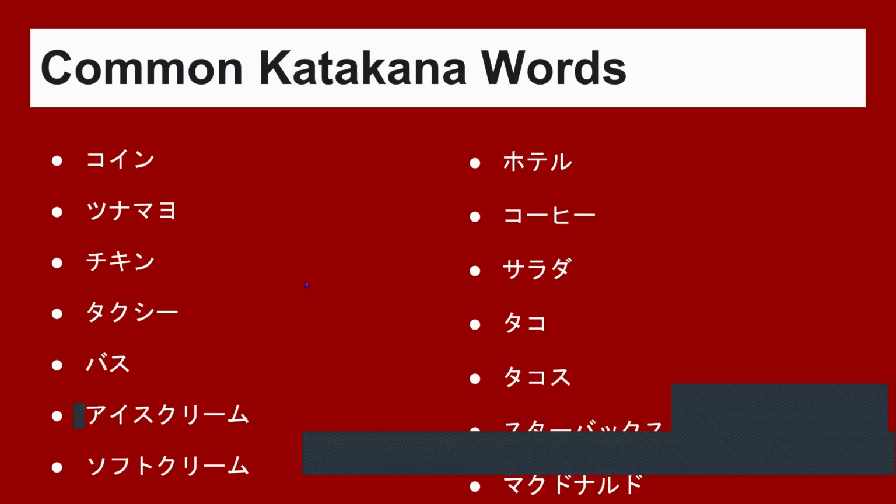So let's see, number 10, what do you guys think for this one? Salad? That's right, so it's sarada, which is salad. The reason we've got that extra vowel at the end is because there isn't just a D by itself in Japanese to make the D sound. So sarada. If you watch Boruto, the Naruto sequel, the daughter's name is Sarada, which is, her name is Sally.